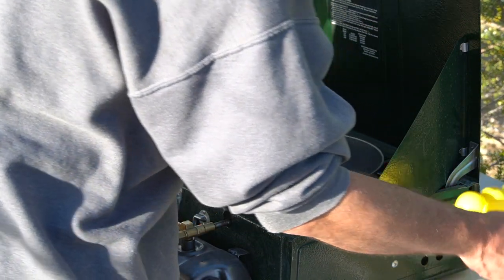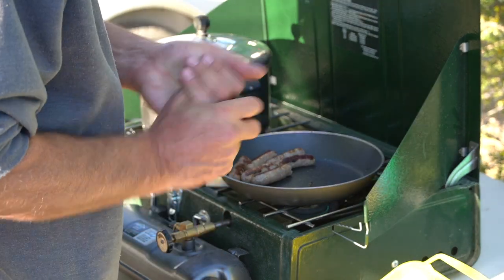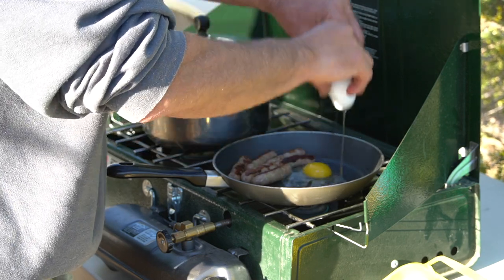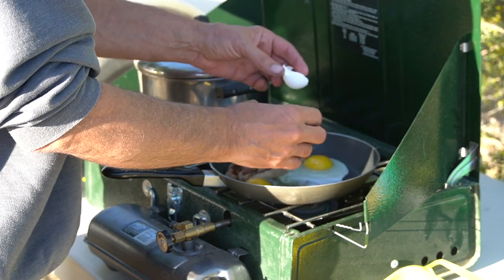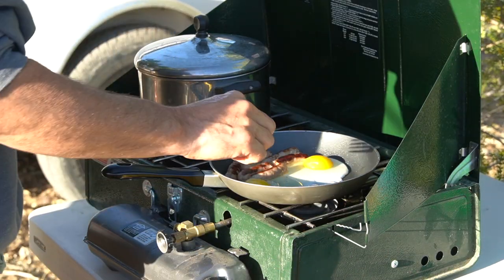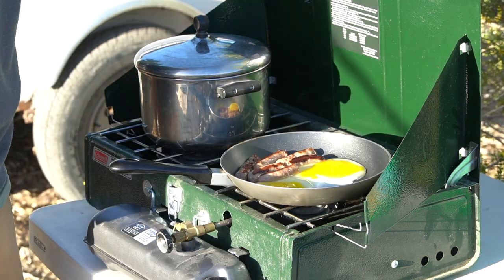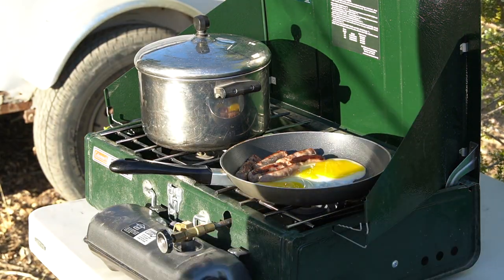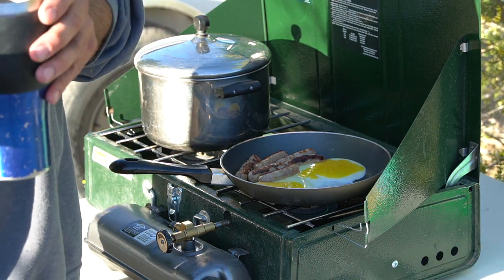All right, I think those sausages are cooked enough. I can start these eggs. Kind of broken already. Ugh. Sausage and eggs. What are you guys having for breakfast today? Put it in the comments below.